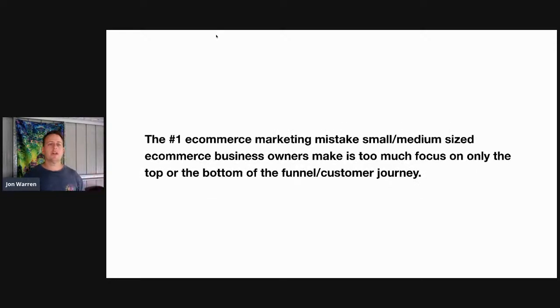And so I want to just reiterate, the number one e-commerce marketing mistake small to medium-sized e-commerce business owners make, and this includes high-ticket dropshipping, but I see this outside of dropshipping as well, is too much focus on only the top or the bottom of the funnel or the customer journey, right? You can't focus in just one place. If you want to build a big e-commerce business that is stable, that is predictable, and that is profitable, you can't just focus on one element of that.